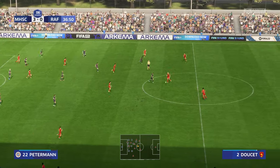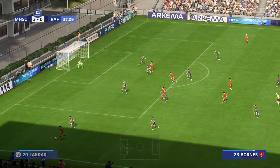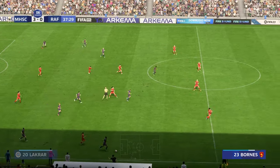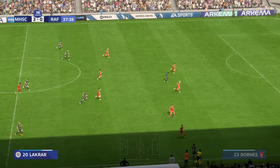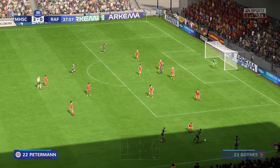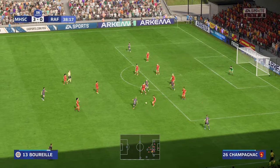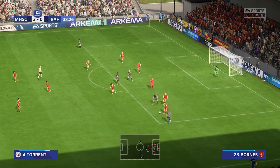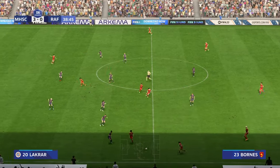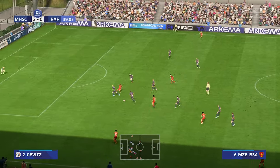Did well to win the ball back. Chloe Bonn. And with that, the attack fizzles out. Getting forward. Lena Petermann. Every pass hitting its target. Marion Torrent. That is a very fine challenge in difficult circumstances. Chloe Bonn. Well, showing good defensive judgment.